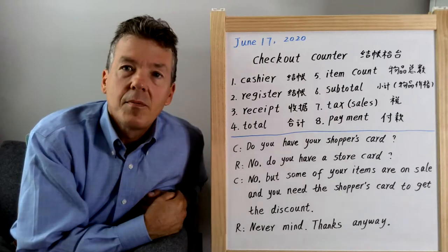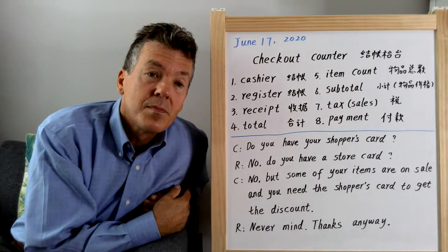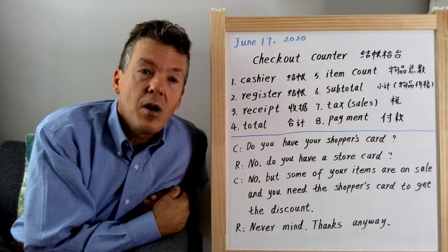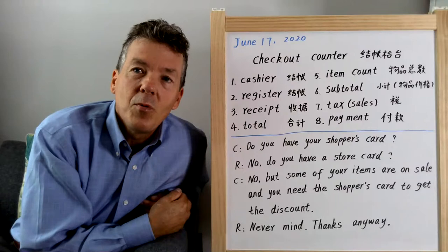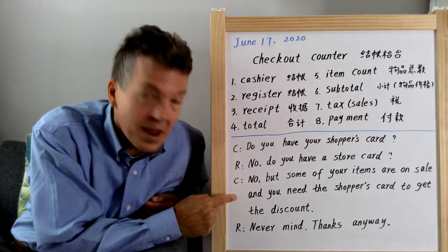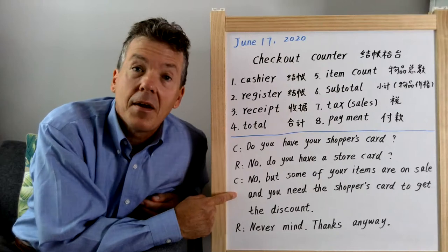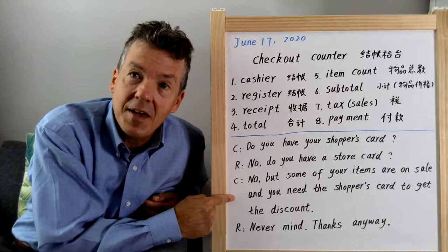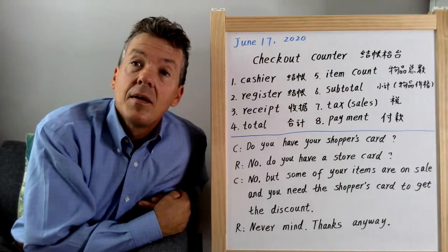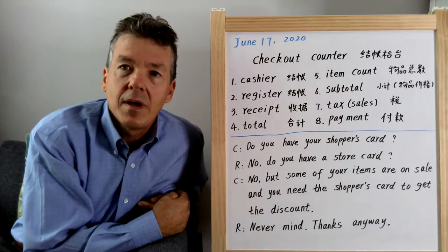Let me just pause. This conversation is what? Weird. Why is it weird? Do you have your shopper's card? Well, they'll always ask that if you don't show it. What's so weird about it? This is a nice clerk. Usually the clerks don't say anything. They don't care because they want you to spend more money. This is a nice cashier saying, hey. He's just talking too quickly. Sometimes I don't understand.